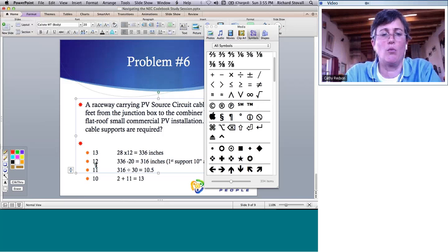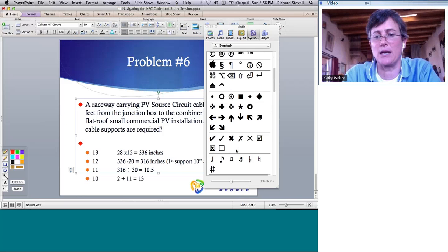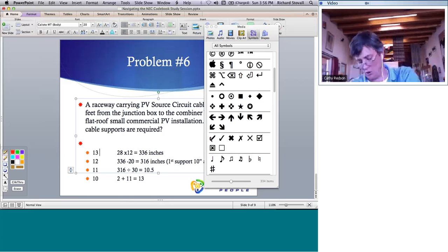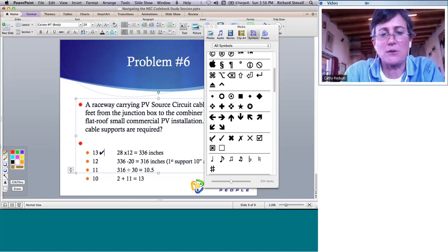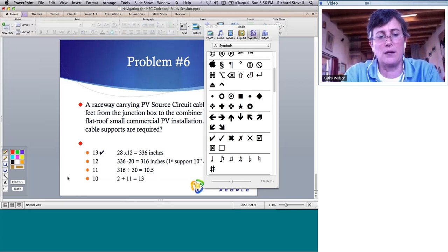So why would NAVSUP test you on something like this? Because that's your balance of system stuff you've got to go by. People that do electrical on a regular basis know about this code, they know about those supports. But I have seen inspectors come out and want to see that these PV systems have the proper supports, and that's what you need to have.